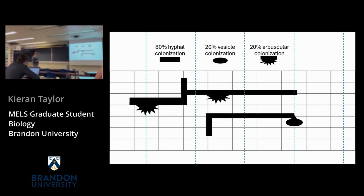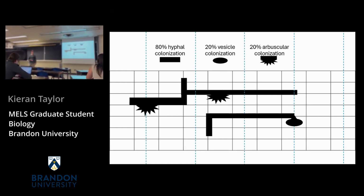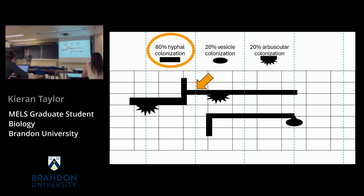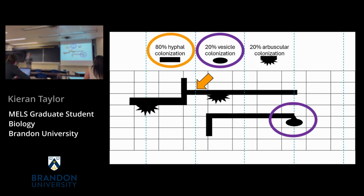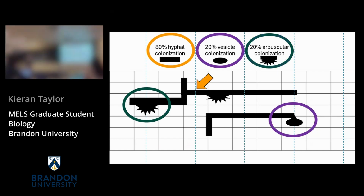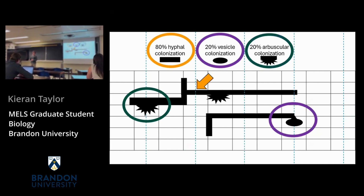As you can see in this diagram, there are 5 different observations we've made of our root system. Of these 5 observations, 4 of them have hyphae in them. That indicates that 80% of our root system is colonized by hyphae. Similarly, one of the 5 observations has a vesicle in it, indicating that 20% of our root system in this example is colonized by vesicles. And lastly, one of the 5 observations has an arbuscule in it, indicating that 20% of our root system is colonized by arbuscules. So you can see that by using this method, we can gauge the level of fungal colonization in the roots under the microscope.